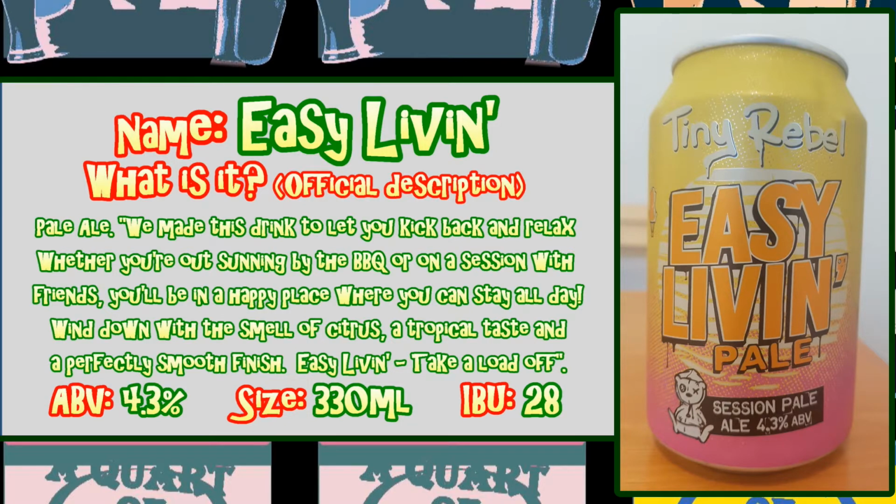It's a pale ale, and according to the website, we made this drink to let you kick back and relax. Whether you're out sunning by a barbecue or on a session with friends, you'll be in a happy place where you can stay all day. Wind down with the smell of citrus, a tropical taste, and a perfectly smooth finish. Easy living. Take a load off.